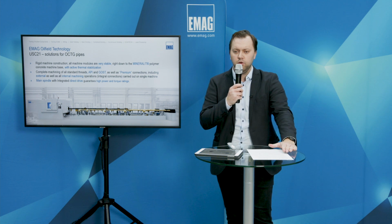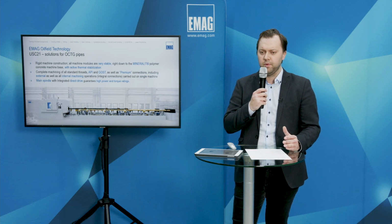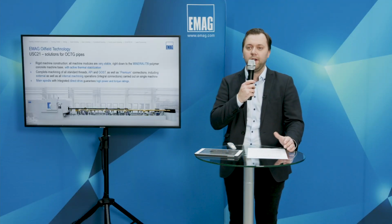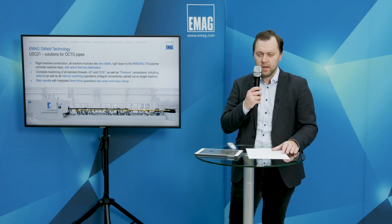VSC-21 is built completely in EMAG group. It's like any other EMAG machine. All the main units, like the base machine, the main spindle, the turret and the clamping chuck, we make inside of EMAG group. This way we can control all stages of manufacturing, of assembly, and also commissioning of these parts.